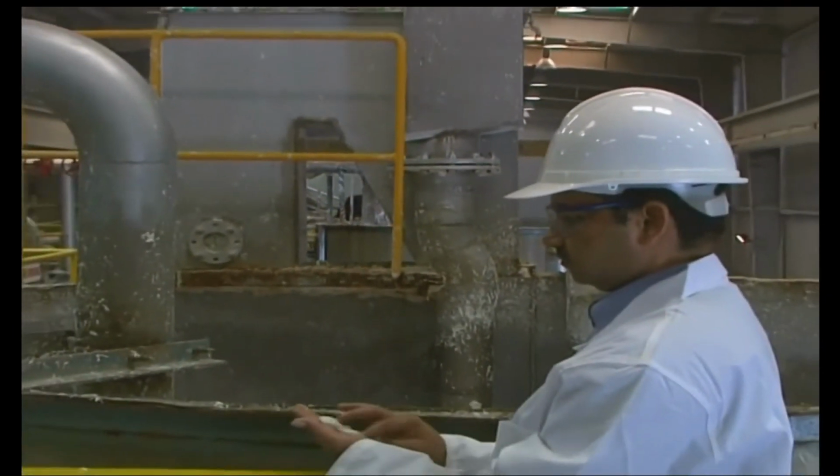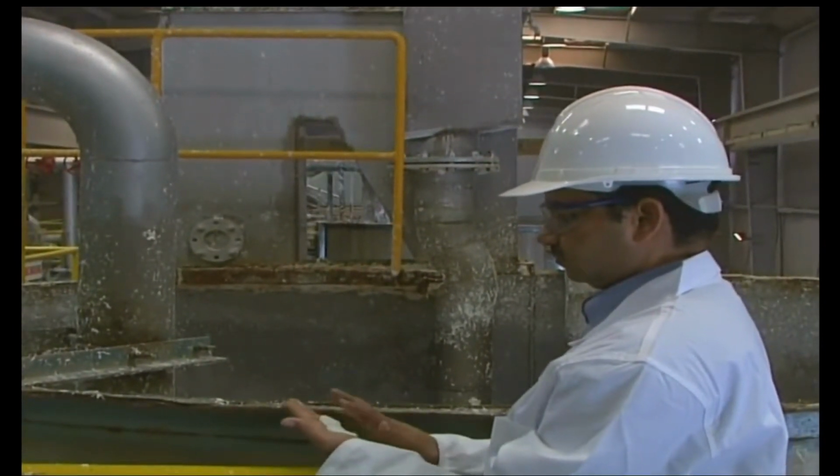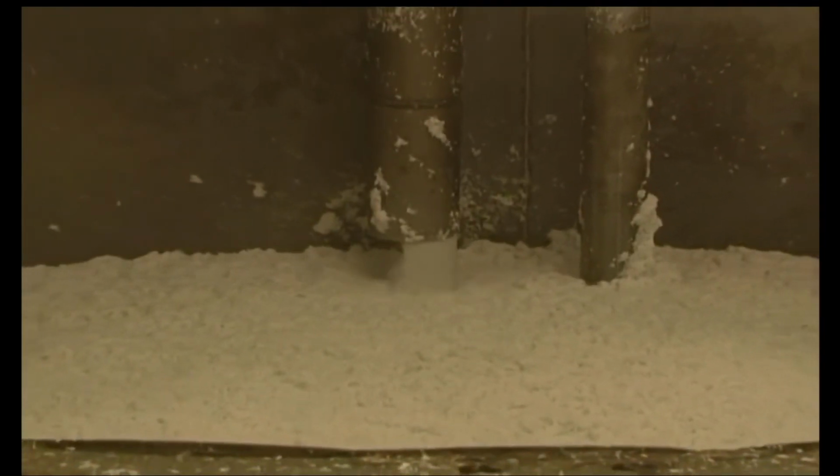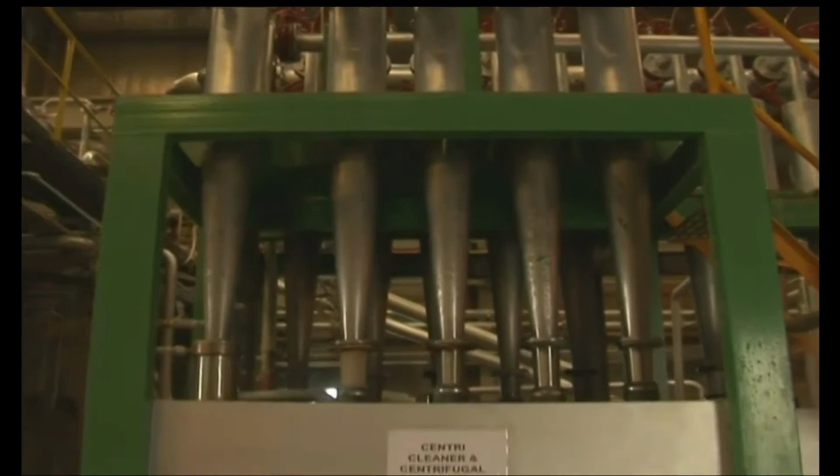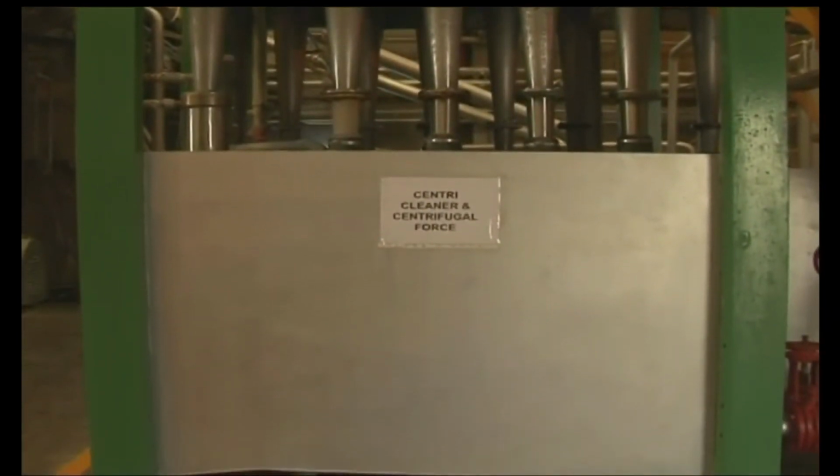The ready pulp is pumped to a machine chest, and from there it's passed to cleaners where the impurities are removed. Once the pulp is clean and free of impurities, it is screened and driven to the head box.